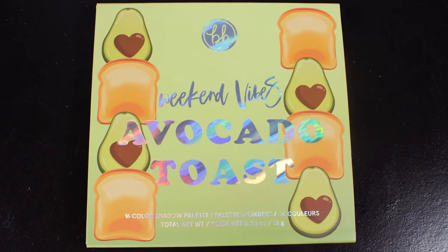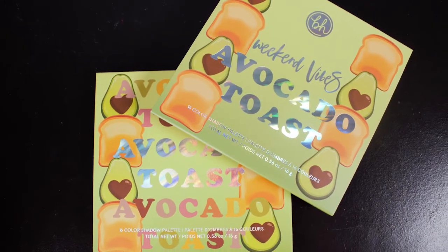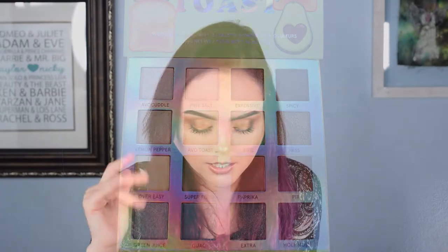So we've got Avocado Toast, which is gorgeous and green. I love green eyeshadows. I try to wear them more often than I do, but I just always love the way it looks. And they've always got cute names too. We got Avocado, Lemon Pepper, Superfood, Paprika, Spicy, Hoss, Guac Extra, Holy Moly. I just love it. I love that they stay on brand with the theme, and I'm a sucker for themes, so I love it.